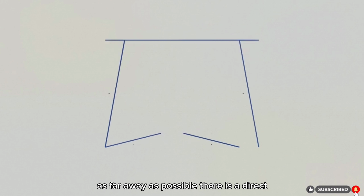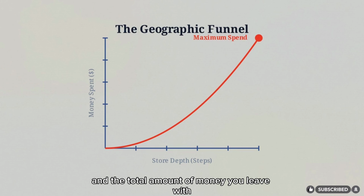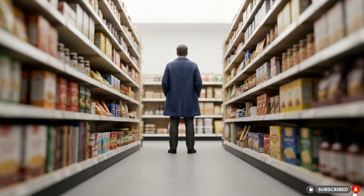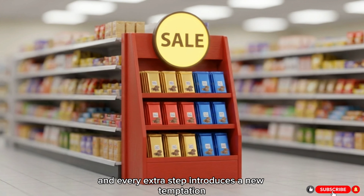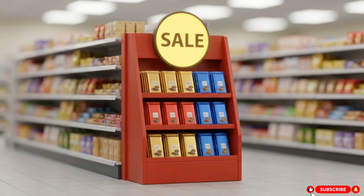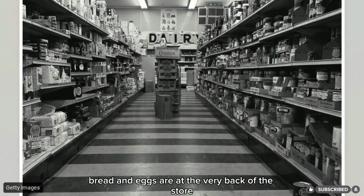There is a direct statistical correlation between how deeply you walk into a store's footprint and the total amount of money you leave with. The layout forces you into a geographic funnel. You are pulled deeper inside, and every extra step introduces a new temptation and a fresh opportunity for an unplanned purchase. Basic necessities like milk, bread, and eggs are at the very back of the store.